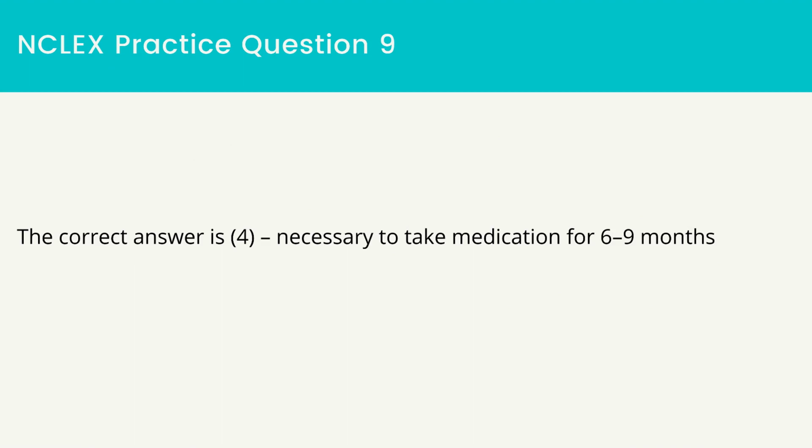The correct answer is 4. Necessary to take medication for 6 to 9 months.